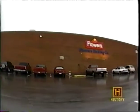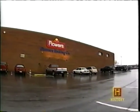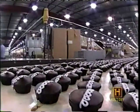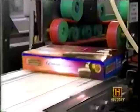At Flowers Foods' Crossville, Tennessee plant, they make 64 varieties of cupcakes, cream cakes, pecan twirls, brownies, cinnamon rolls, honey buns, and snowballs. If Flowers cupcakes look familiar, it's because many players in the industry make similar products.